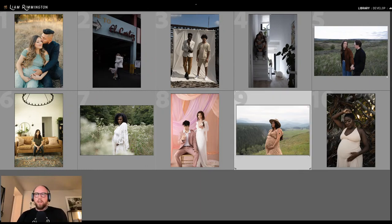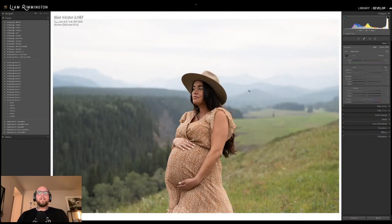All right, image number 9. So look at this gorgeous image from Blair here. Love the backdrop. You can see this mountain range looking super nice. These trees down here as well. So this would be a good one to show you the greens in particular. So let's have a look. I'm going to increase the exposure maybe just a tiny touch. Just feel like there's a little bit of shadow on the subject there. I think white balance is probably looking okay. I could increase it, but I quite like where it's at. So let's just have a look at the presets and we can decide after we've applied them.